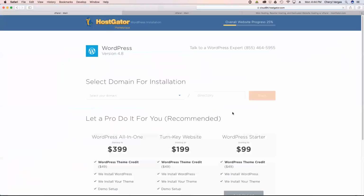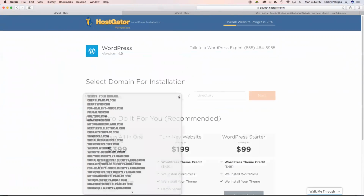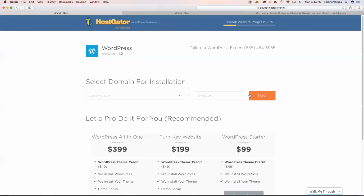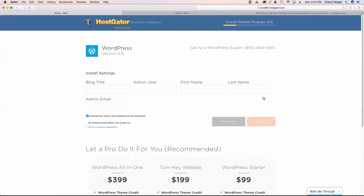I back up on my own, so that's why you see that error message there. I don't back up on Hostgator. So I'm going to select a URL that I already own, which is Very Vivid. And if you just want it installed on the primary domain, you don't need to do anything else. These are options here, of course, that they're trying to upsell you on, and that's up to you if you decide to use it. And you just click Next.